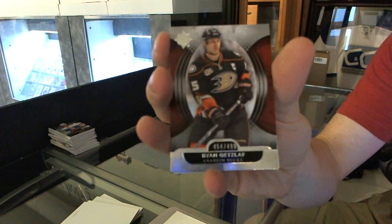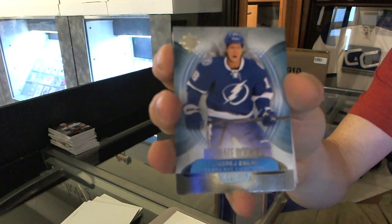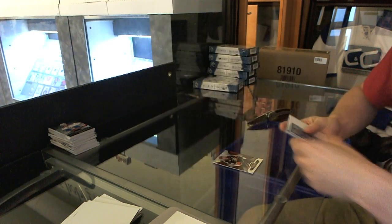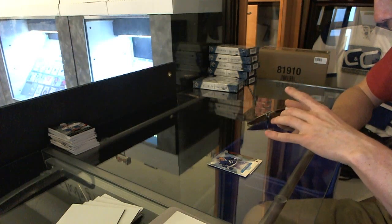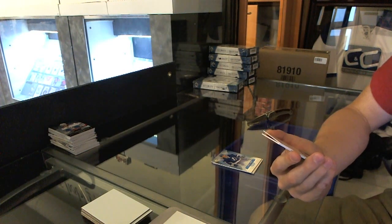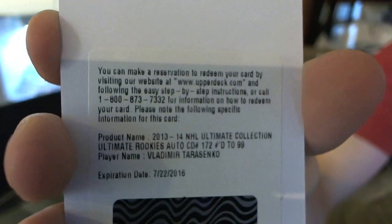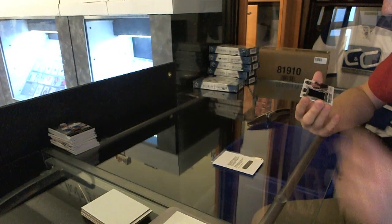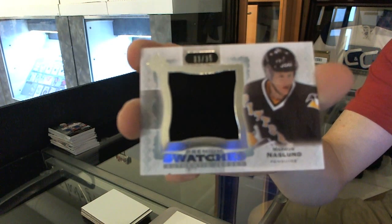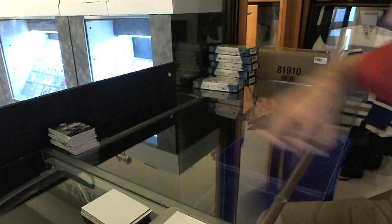Alright, base card numbered to 499 for the Anaheim Ducks, Ryan Getzlaf. Rookie numbered to 499 for the Tampa Bay Lightning, Ondrej Palat. We've got a redemption. Oh, nice. Very nice. For a rookie auto short print, numbered to 99 for the St. Louis Blues, Vladimir Tarasenko. The Tarasenko Show. And we've got a Premium Swatches, numbered to 35 for the Pittsburgh Penguins, Markus Naslund.